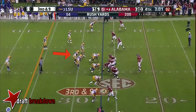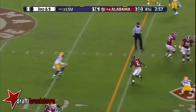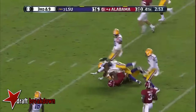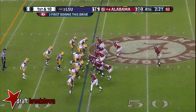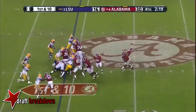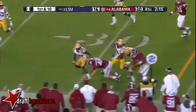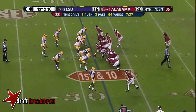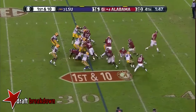Here's a 3rd and 9 play from their own 27. Again, the give, Henry, big running room, nearly tripped up. He's on his feet. First down, 45, 50, 45, down to the 44. Put up in a big-time way tonight. 1st and 10 from the LSU 44. Coker gives to Henry. Near side running room, 35, down to the 30 to 16. Here's a 1st and 10 from the LSU 32-yard line.